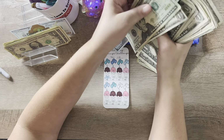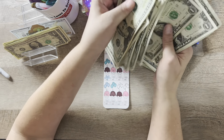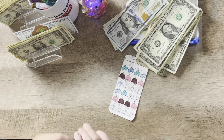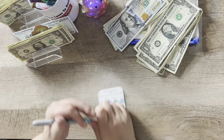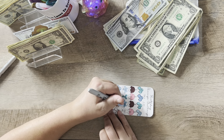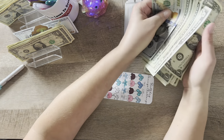20, 21, 22, 23, 24, 25, 26, 27, 28, 29, 30, 31, 32, 33, 34, 35, 36, 37, 38, 39, 40, 41, 42, 43, 44, 45, 46, 47, 48, 49, 50. Perfect. So let me color in 50 of these. $50 worth of these. Okay.